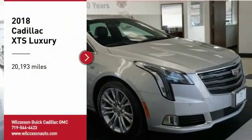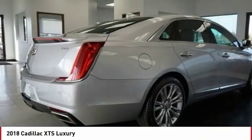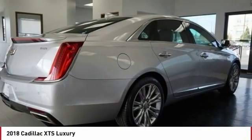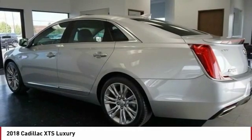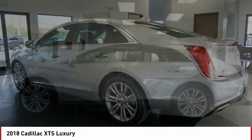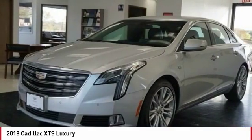Looking for the right vehicle? Check out the 2018 XTS. The Cadillac XTS will have every kind of feature you can think of. It comes with a spacious high-tech cabin and packed with lots of safety features. It is a full-size luxury cruiser, a pleasant ride for any Caddy owner.